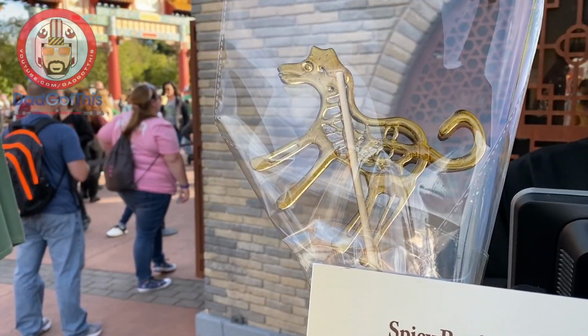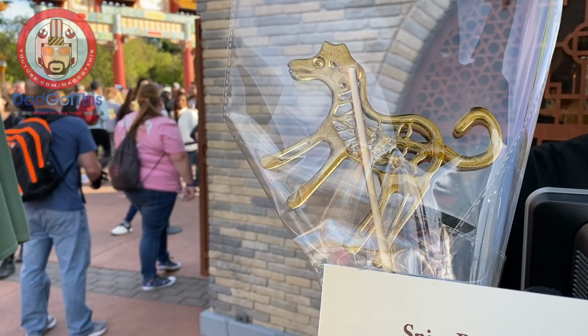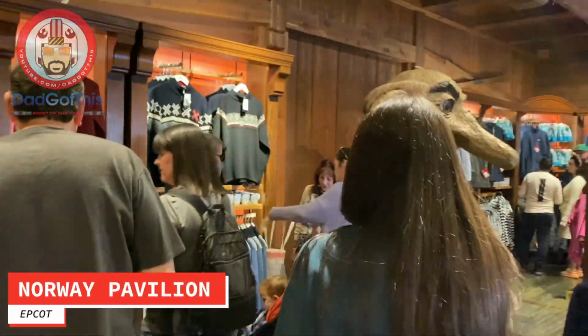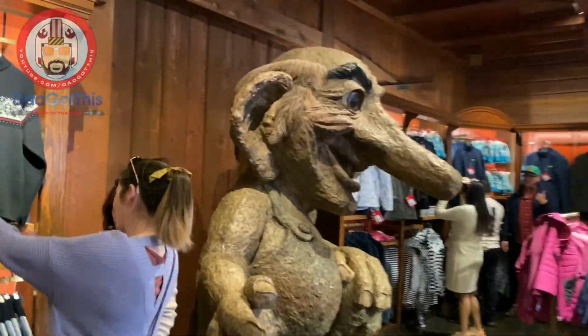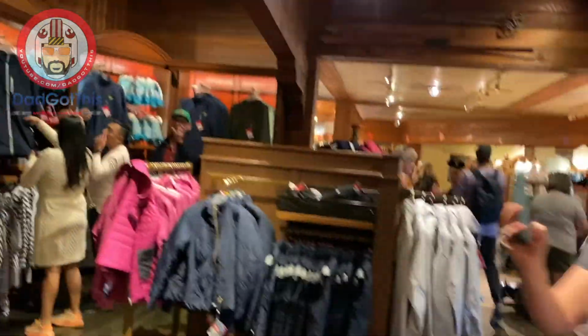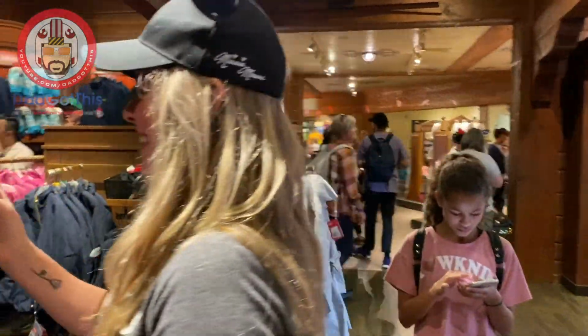There is the Lunar New Year t-shirt. $29.99. You've got Mickey in his Lunar New Year outfit. $29.99. A secondary option of the Lunar New Year t-shirt. They have lots of traditional Chinese outfits. Oh, check these little bears out. How cute is that sucker? It's $6.95 cute. Oh, that's adorable.